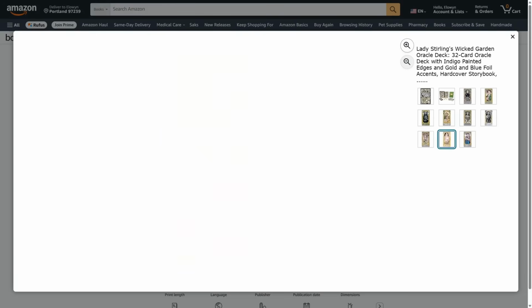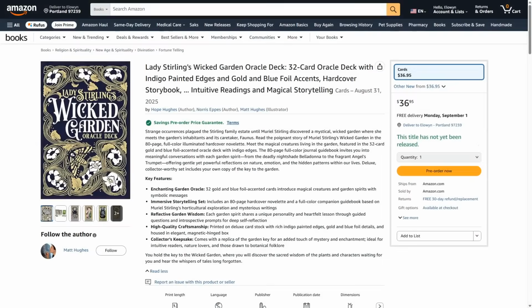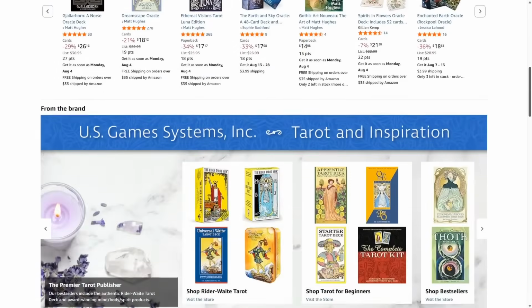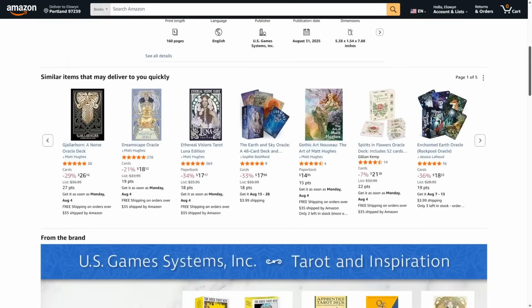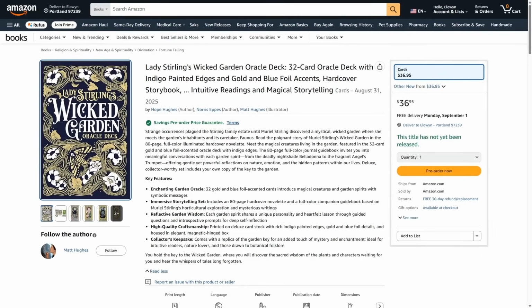Hellebore. Yeah, I'm curious to see what the write-ups will be like and what the book says. Let's see if there's anything else. Quite beautiful, looks pretty darn luxurious. So that's a look at Lady Sterling's Wicked Garden Oracle.